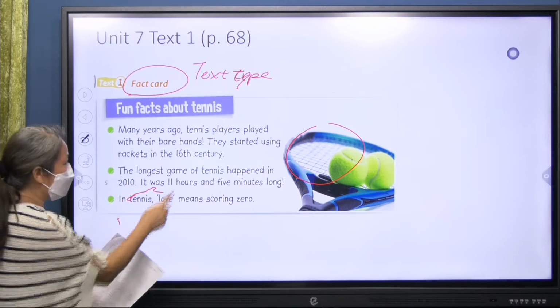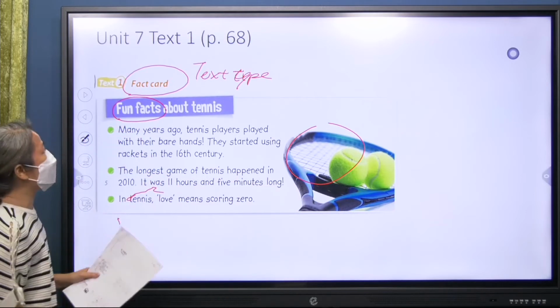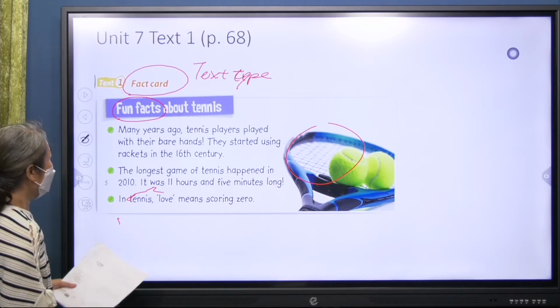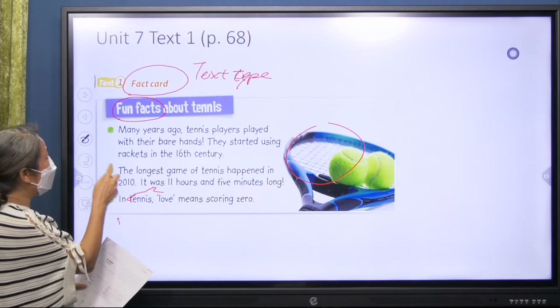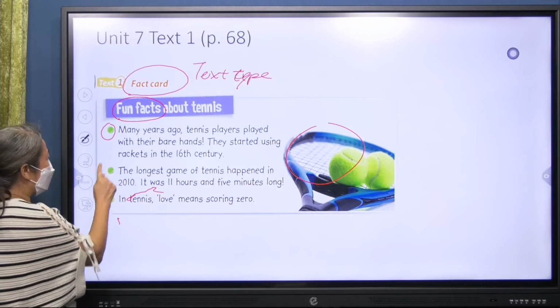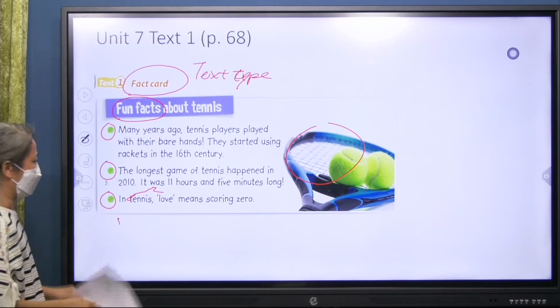And what is it about? Yeah, you can see about tennis. And some fun facts about tennis. Okay, the title, look at the title. So, what are fun facts? You can see a fact card. All the information is given in point form.